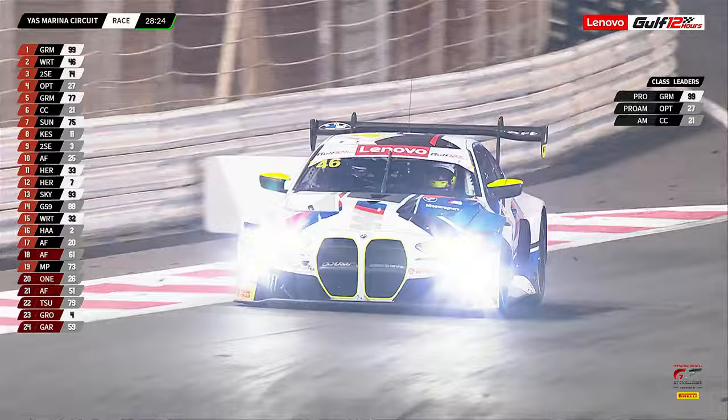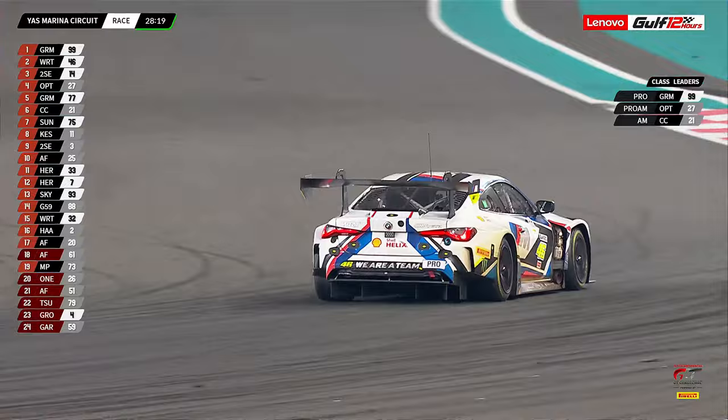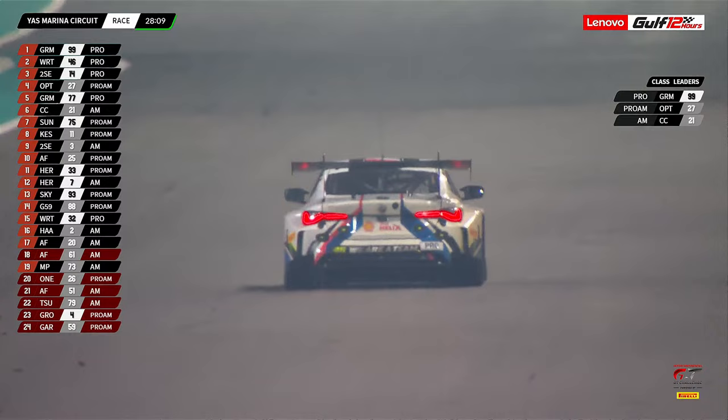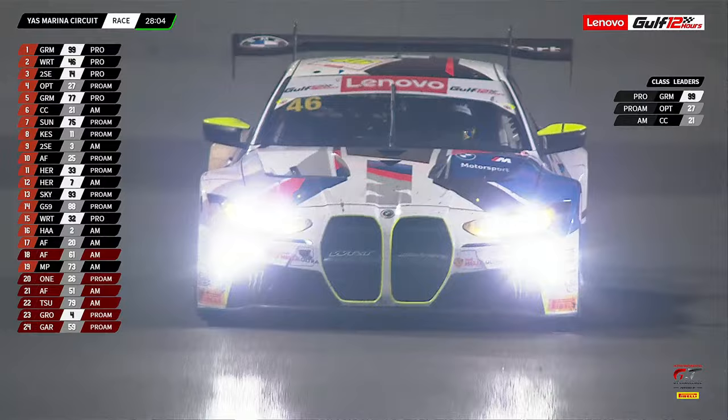It's Pro-Am versus Pro. Rob might decide, if he is caught, just to let the car go, because there's nothing to really fight for. He wants his class win. But equally, every driver wants the best possible result they can get, don't they? I would imagine if Rob Bell were in third place and were getting caught, it might be a different story, because they'd like an overall podium as well if they could.